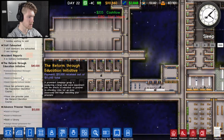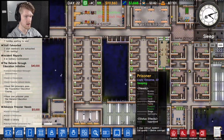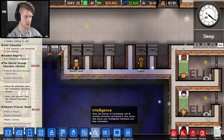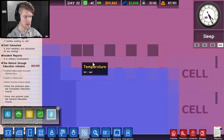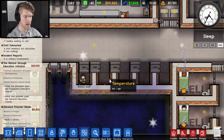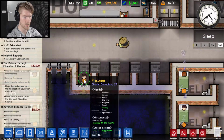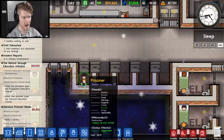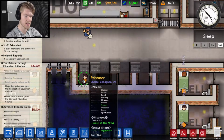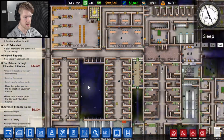How are we doing with the parole thing? We've got 5 persons in solitary confinement. You don't want to be in solitary confinement in this area, because you will be freezing your balls off. I've actually checked. Look at the temperature. It was like 0 degrees here before. It's actually gone up to like 19 or 20. So warmth is no longer a problem for these people. However, bladder, bowels, food, starvation, hygiene, family, privacy, drugs, and spirituality are all problems. So that is quite problematic.